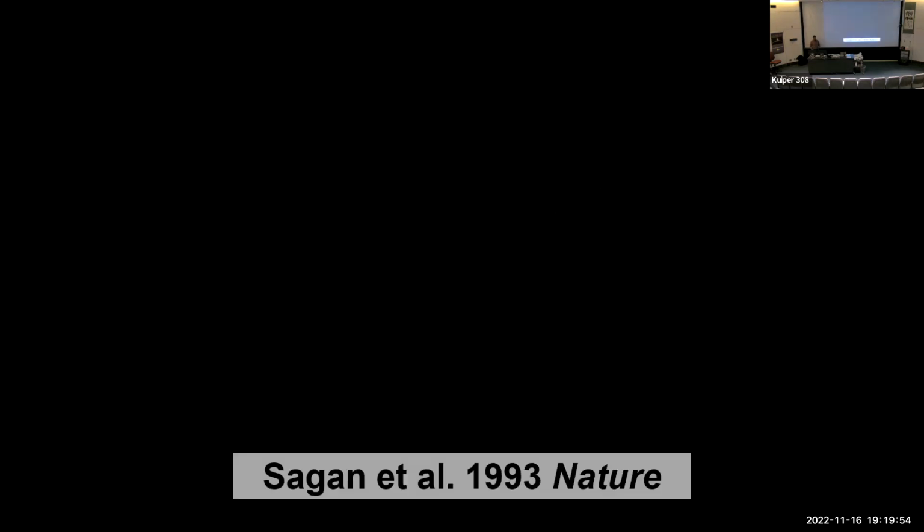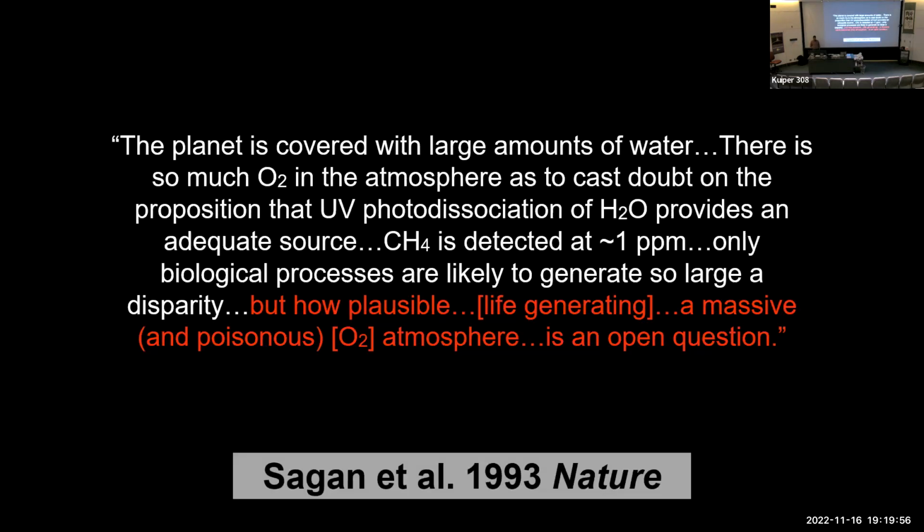And so this is why when Sagan et al. made their publication in Nature and they made their final inference about whether or not life was present, they had this giant question mark about, well, everything's pointing to life, but it's in a bath of O2. How plausible that is, you tell me.